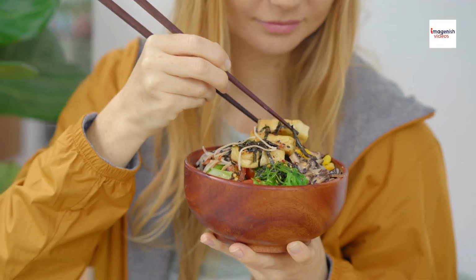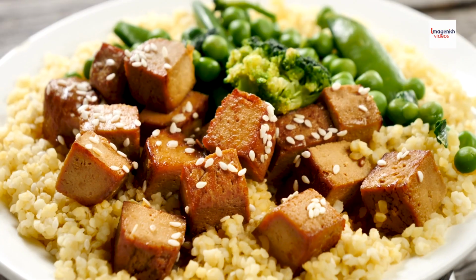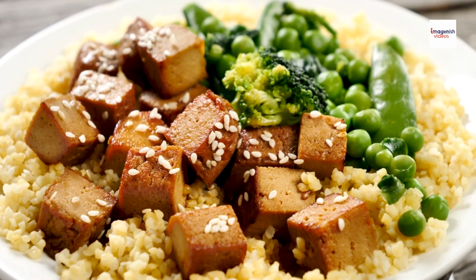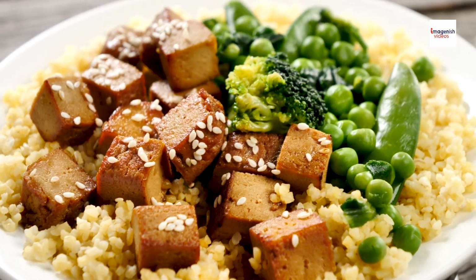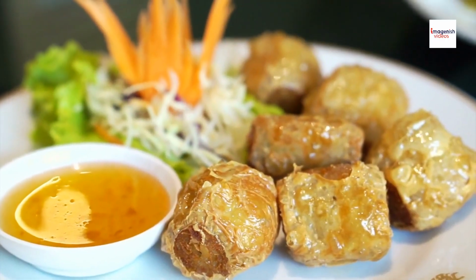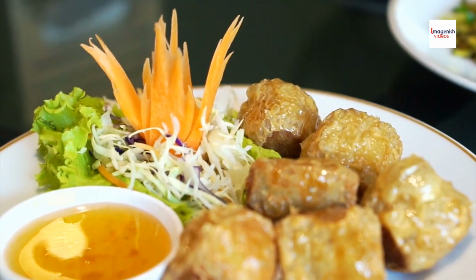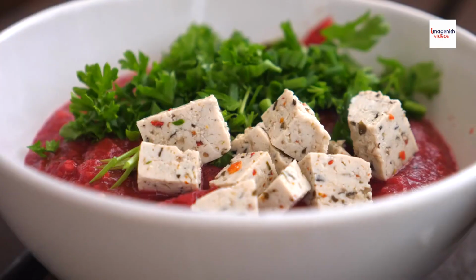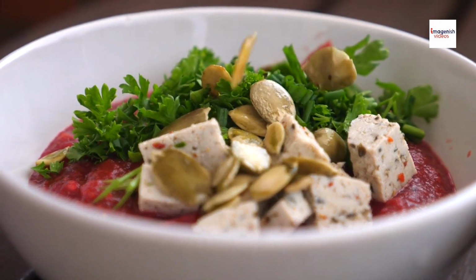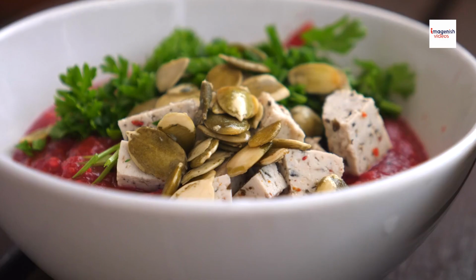One of the defining characteristics of homestyle tofu is its contrast of textures. The tofu itself is soft and silky, while the accompanying ingredients, such as vegetables or meat, provide a satisfying crunch or chewiness. This interplay of textures adds interest and dimension to the dish, making each bite a delightful culinary experience. Whether served as a simple weeknight meal or as part of a festive feast, homestyle tofu brings people together and fosters a sense of connection and belonging.